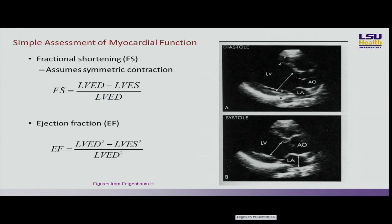Just to show you how, if you wanted to, you could measure ejection fraction from an echo. And it's pretty straightforward. All we do is like the parasternal long axis or short axis, we measure the left ventricular dimension, and we measure it at the end of diastole and the end of systole, and just plug in this simple equation. And as long as the heart is contracting concentrically, this is a pretty reasonable measurement of ejection fraction. And that's how it's done in the echo lab.